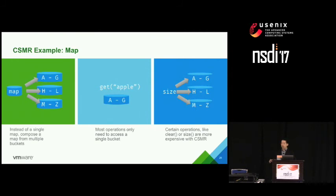So each bucket still has those same strong consistency semantics as any other state machine replicated object. Certain operations like clear or size are going to be more expensive because they're going to end up touching all buckets, but they'll leverage the transactional functionality of Corfu. So for example, checking the size of the big map is going to involve checking the size of all the smaller maps. And we want to make sure that we do this atomically, so we execute a transaction.